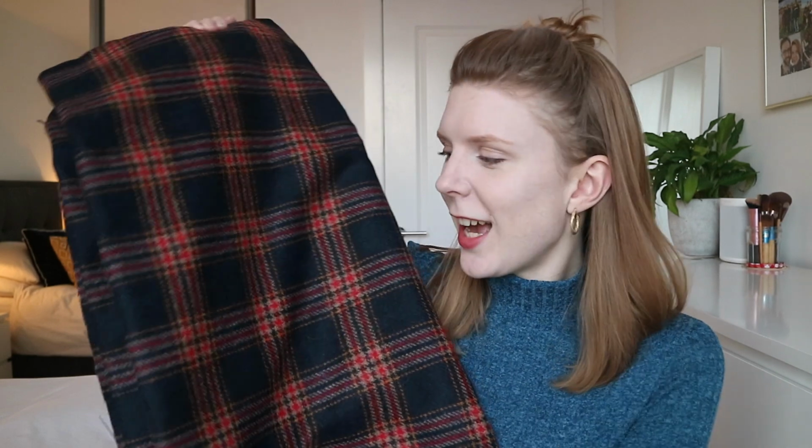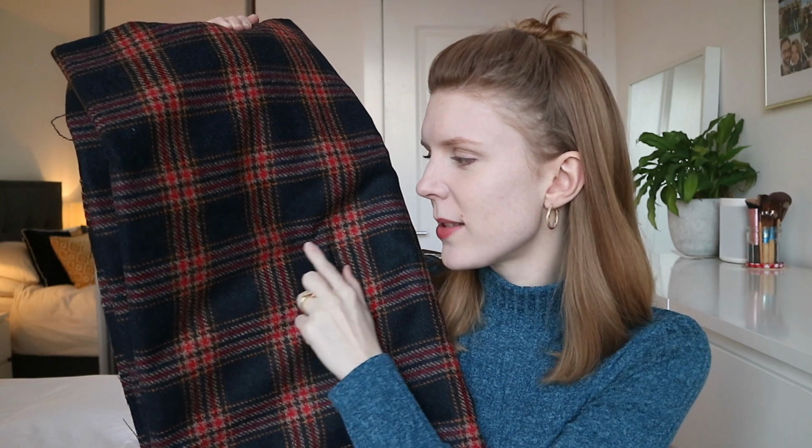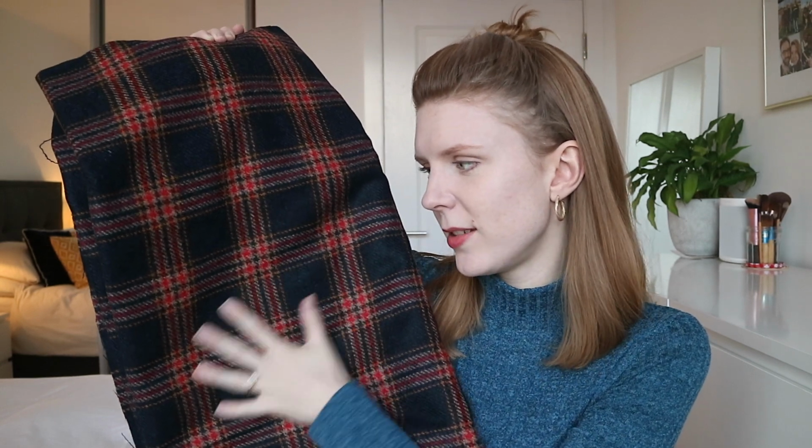Now, this is the first one. It's a wool, and it's navy blue, although it's coming up quite dark on the camera. It is navy blue, and it's got a sort of mustard, orange, yellow and red check design on it. And this is completely inspired by, oh, what's her name? The lady that runs Fabric Godmother. Because she posted a video on her stories recently, and she was wearing a lovely cardigan.